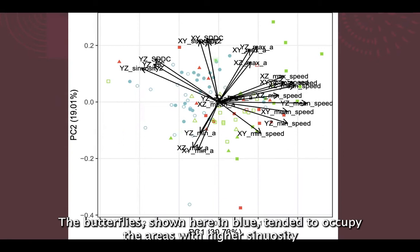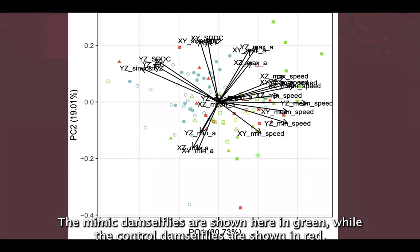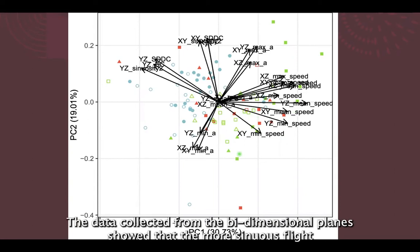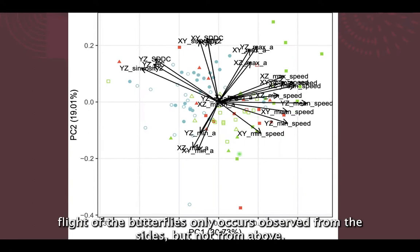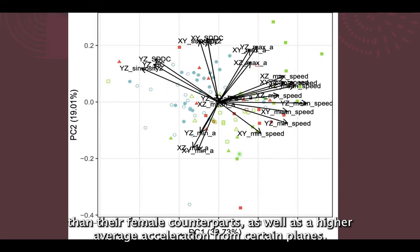The butterflies, shown here in blue, tended to occupy the areas of higher sinuosity and lower speeds, while the damselflies occupied areas associated with lower sinuosity and higher speeds. The mimic damselflies are shown here in green, while the control damselflies are shown in red. The data collected from the bidimensional plane show that the more sinuous flight of the butterflies only occurs when observed from the sides, but not from above. Moreover, the data also show that the male damselflies had a higher average velocity than their female counterparts, as well as a higher average acceleration from certain planes.